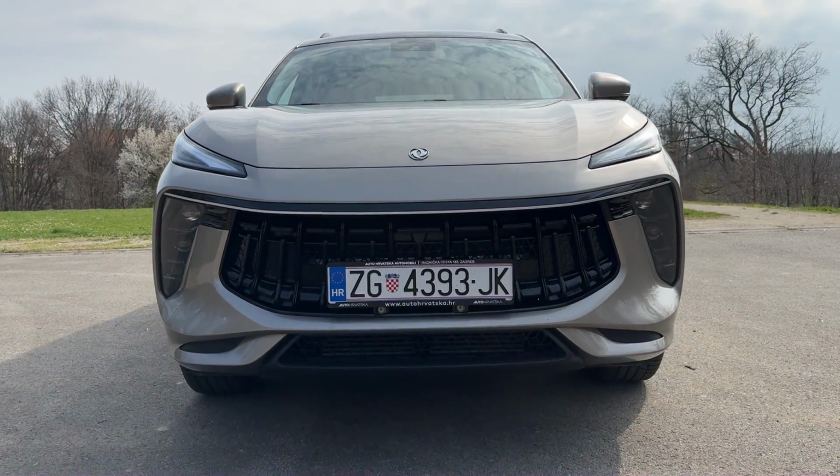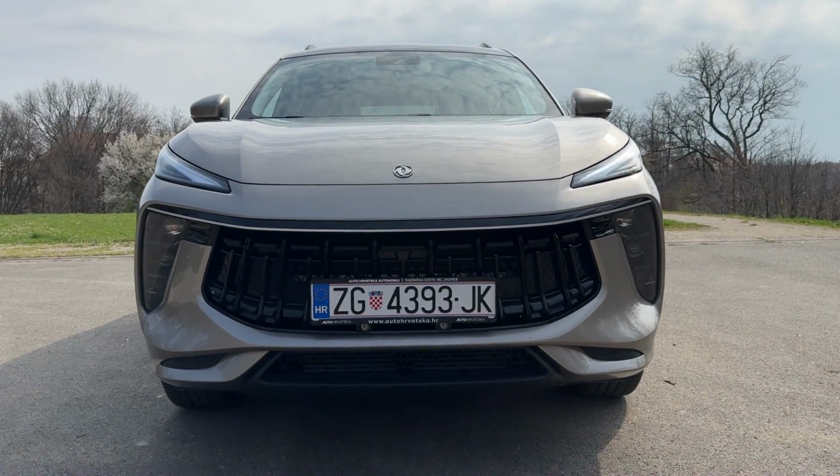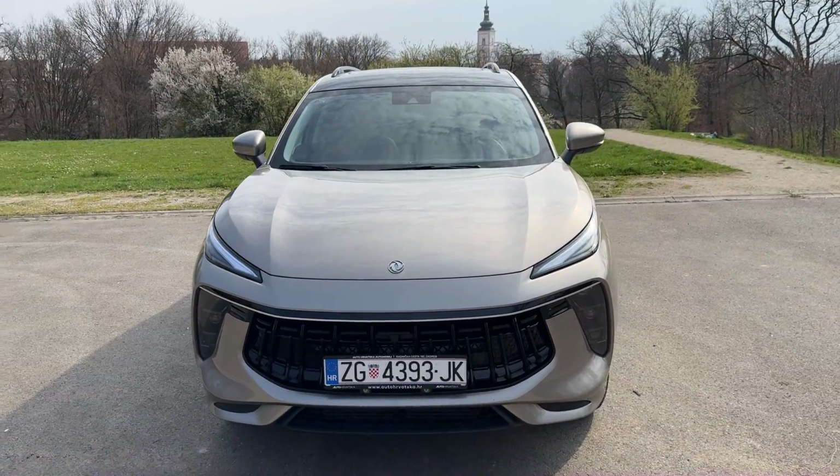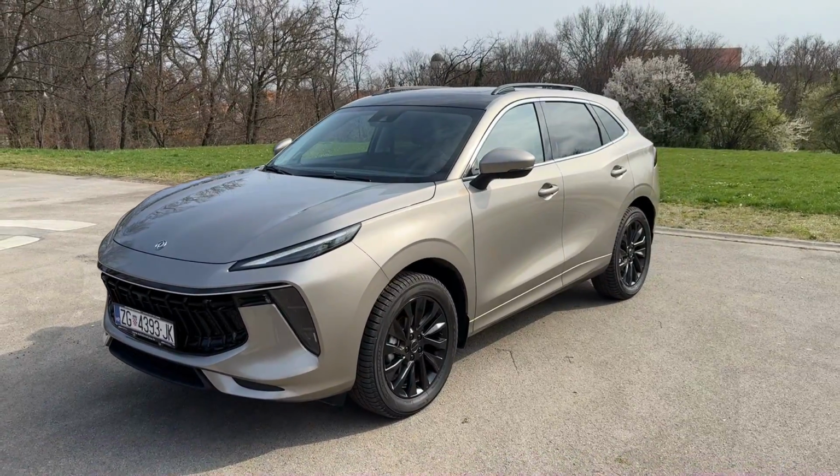Now from this angle, just look how impressive this looks. People are asking me all the time, what is this car? It looks so good on the road, and yeah, definitely an eye catcher.